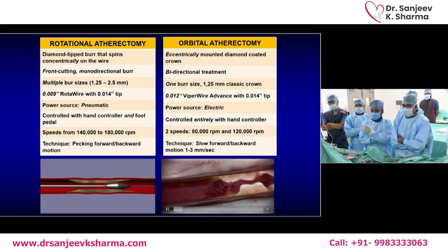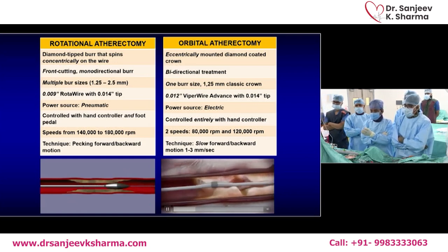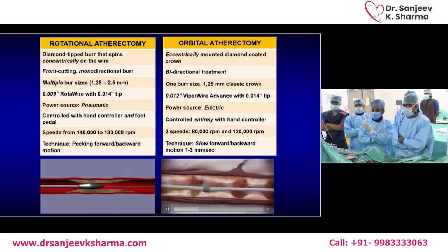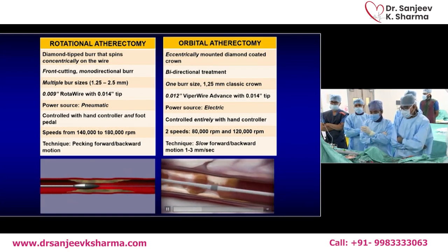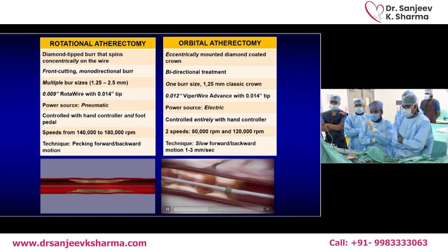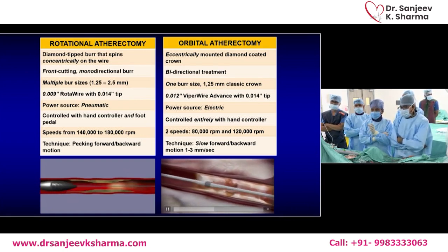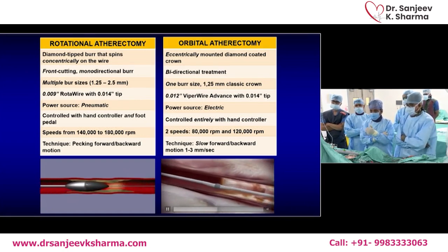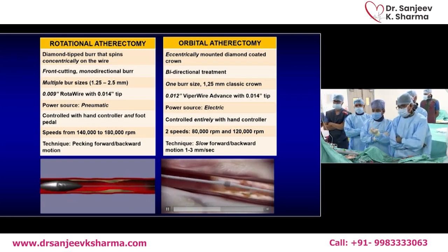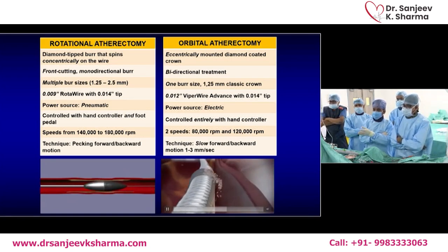There is only one head-to-head trial, called DEROW trial, which compared rotational and orbital. It was more of an imaging study. There was not much difference in slow flow. Even in our data, we don't have much difference in slow flow, but traditionally, because of the small particulate generation, it has caused less slow flow, so less hemodynamic compromise. So somebody who has a low ejection fraction, you will selectively prefer orbital versus rotational. Otherwise, the majority of the time, you can use either. As I said, for tortuosity, more rotational. Ostial lesion, more rotational. But for hypotension and LV dysfunction, more orbital atherectomy.